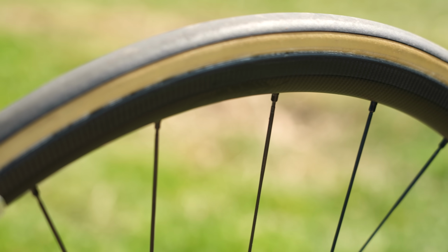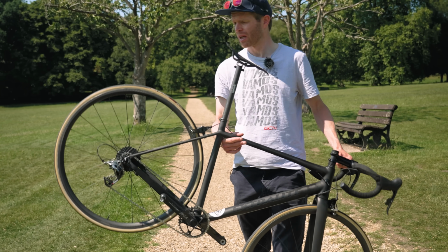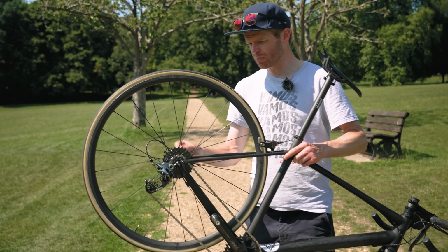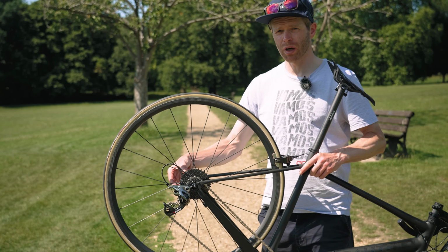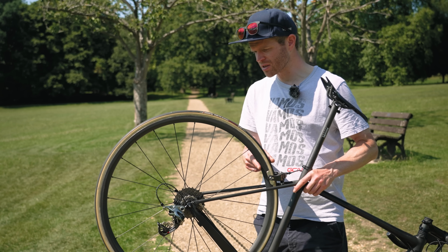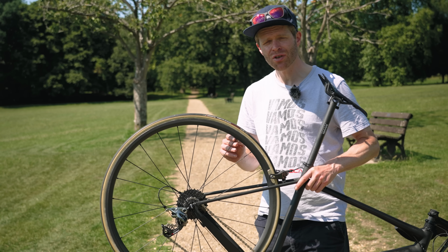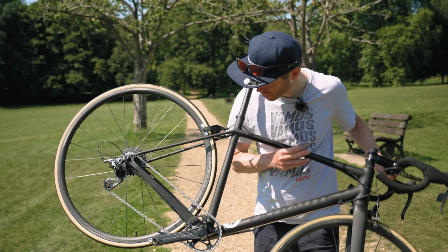So the wheels, these are also from Extra Light, and they're called Cyber Climbs. Tubulars, as we've mentioned, carbon spokes. The hubs are Extra Light and have Enduro ceramic bearings, naturally. Let's see what the free hub sounds like. They only weigh 690 grams a pair. Anyway, free hub sound check.